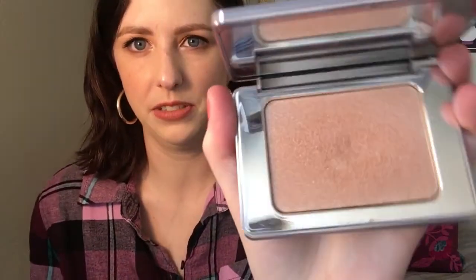The next product I'm working on is my Natasha Denona highlight. It's their Super Glow highlight, and I have the shade in 01 Fair, and I wanted to use it at least 10 times, and I used this one 18 times. And again, this one doesn't look really that used at all.